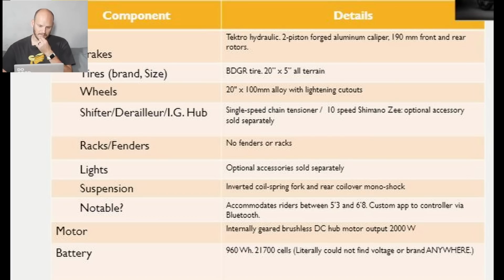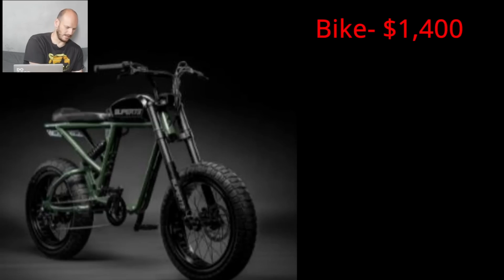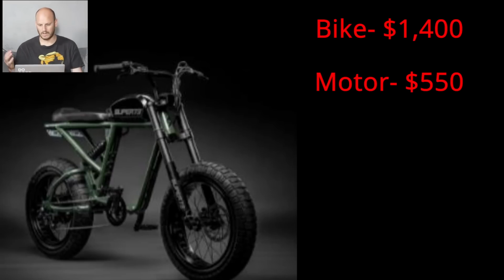For the single speed, I'm gonna give it a $1,400 value. It says it's a DC hub, 2000 watts. Doesn't say what kind, doesn't say what kind of voltage. Let's give it a $550 value, only because we don't know anything about this. And if they're not promoting it, saying it's a Bafang or it's a Bosch, you're usually trying to just hide it.